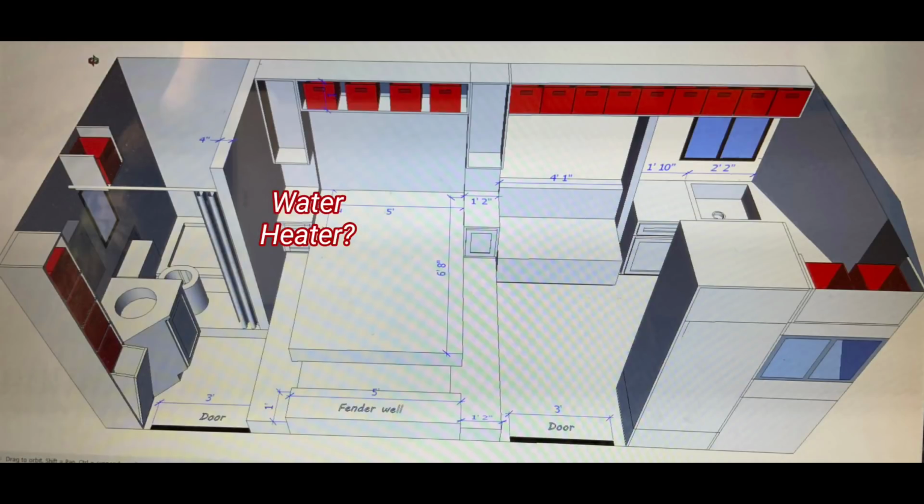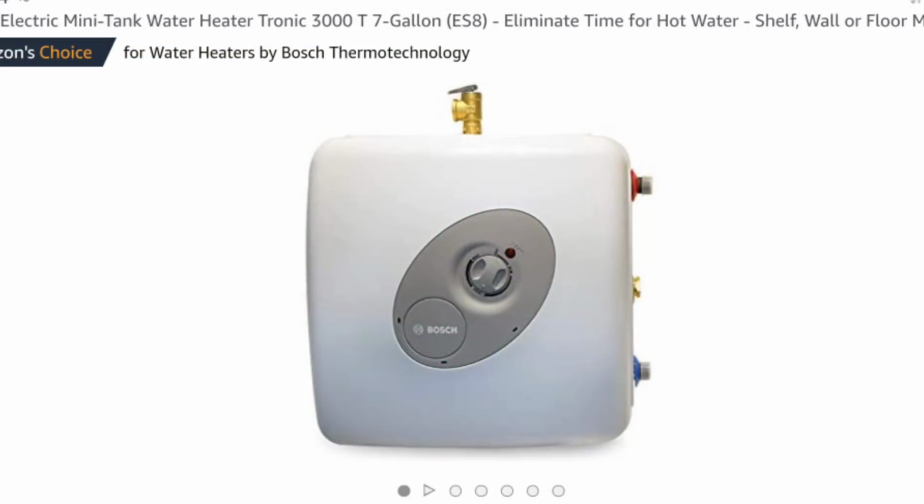And here again, that is not totally set in stone. I may find a better place to mount it later, but with all the dimensions and everything that I'm figuring in my head, it appears that it's going to work right there, and it'll be real close to the shower, real close to the freshwater tank, everything right there.